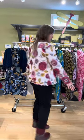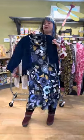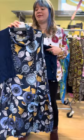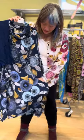So this is the fun blouse. There's also this really cute dress. So this dress is the same print as this, just in blues and yellows. It is a sleeveless dress. It has a cowl neck and it does have pockets here.